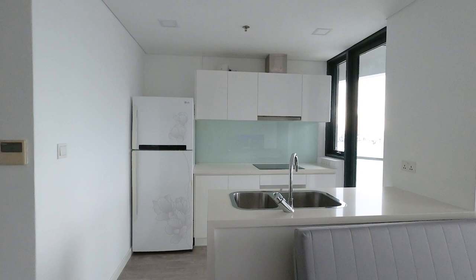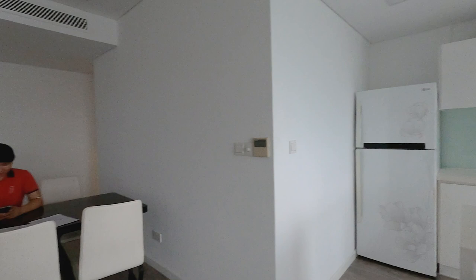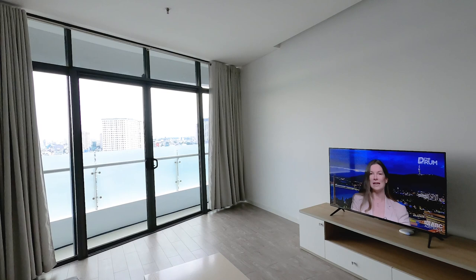So just waiting at the moment for a new mattress in the second bedroom, but that's it. Everything's complete. Yes, and they've done a deep clean, so it's one of the cleanest places we've ever moved into. Yeah, I barely have to clean, which would be the first time ever.